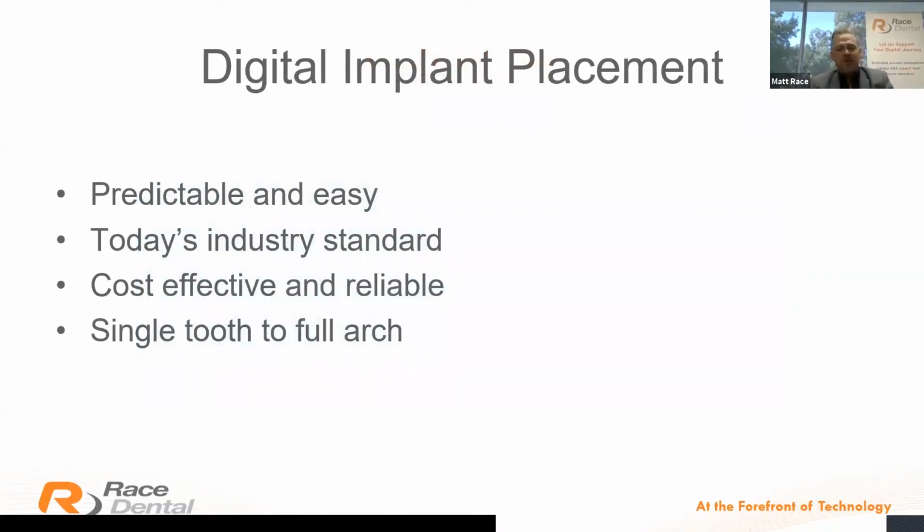So, to finish up, how else can it help us? Maybe digital implant placement. Today's digital implant placement guides are predictable, easy, and today's industry standard. It is more cost effective because it eliminates remakes. It's reliable, and it can be used not only for single tooth placement in tricky positions where you've got to place that implant close to a nerve or between two adjacent teeth, but also for full arch cases, and I think that's where it can be benefited from the most.